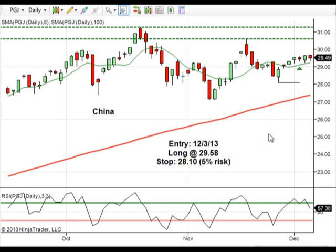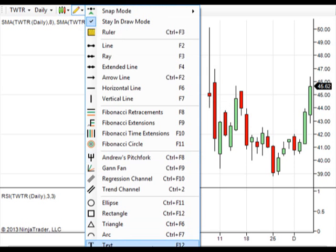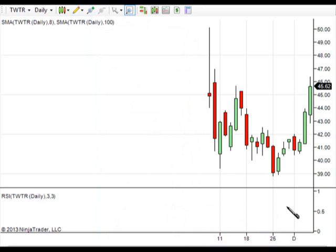And then, oh, Twitter, TWTR. You can see here we had an entry signal over here. Actually, let me add that in there for now. Here we go. Okay, bought it right there, and we had a good pop today. Now what we have to do is definitely put in our stop. This is our stop here, the last swing low, a few cents below. And just keep an eye on it.